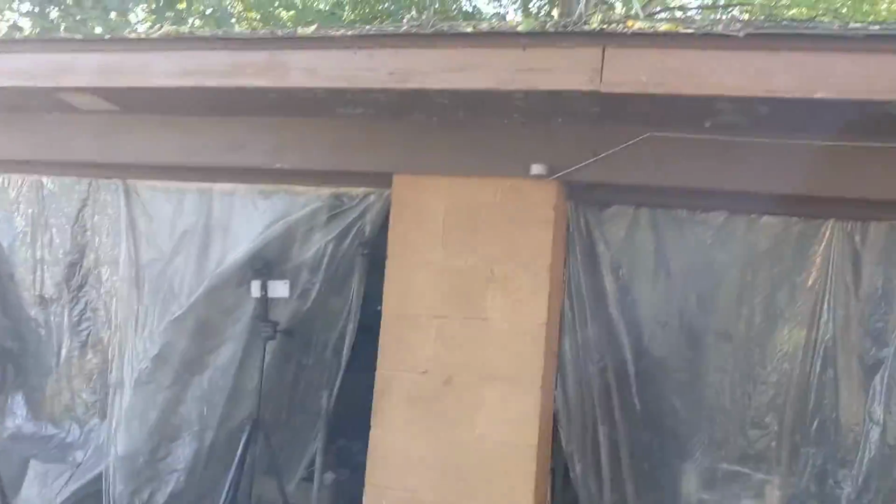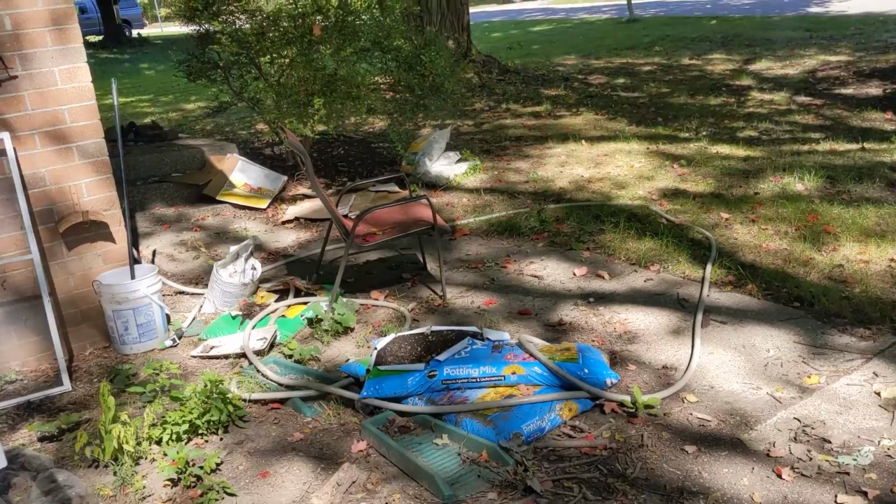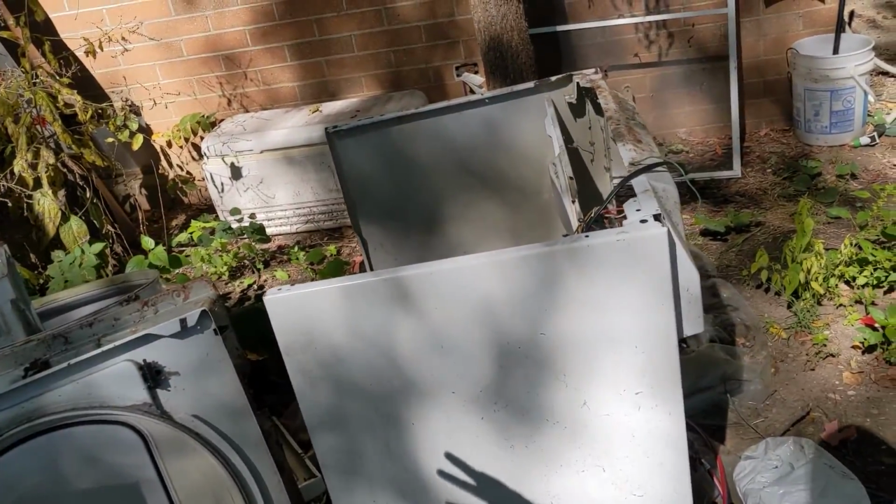We got time lapse going there. But we're gonna start off with blowing this thing, and then maybe some general cleanup out here. Maybe move Dad's soil into the backyard or into the garage. I don't know. Got to figure this out. Wanted to do a scrap day, but my trailer is garbage, so I'm not sure what to do with that.